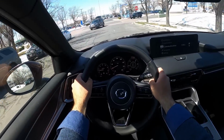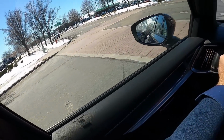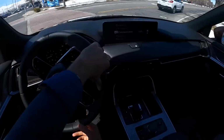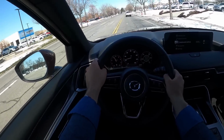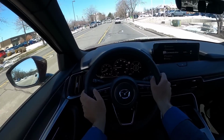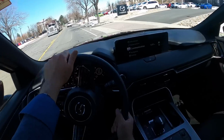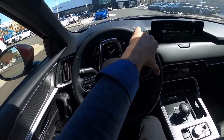It also has a very nice looking interior, and you can tell with the exterior styling, again, they're going for more of a luxury car appearance. It's got a luxury car driving feel, ride comfort, interior feel, and then the engine performance. Again, this is the base version of this inline six too. So yeah, super impressed with the CX-90.